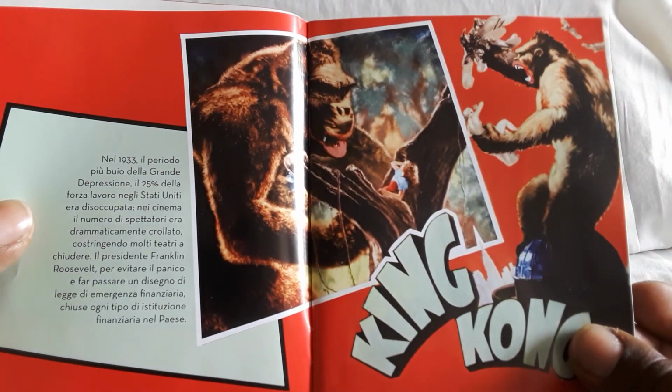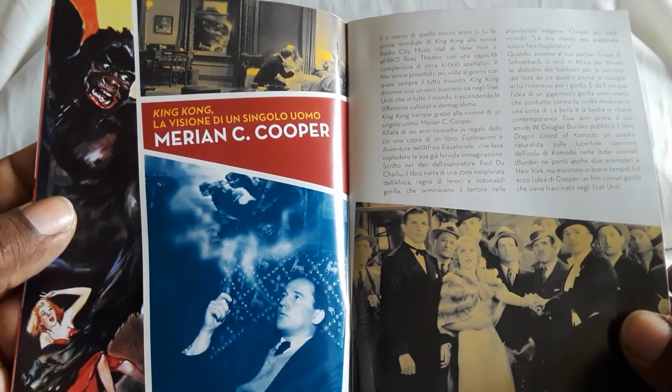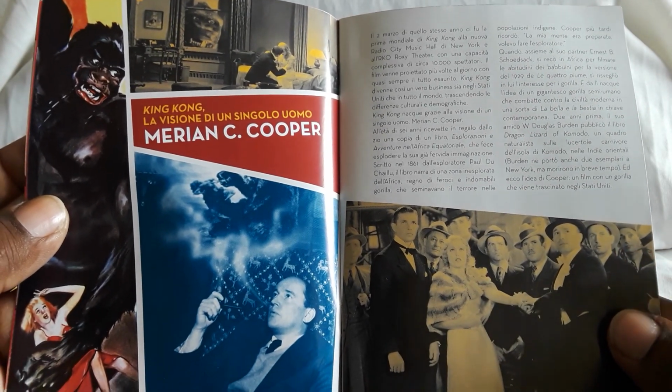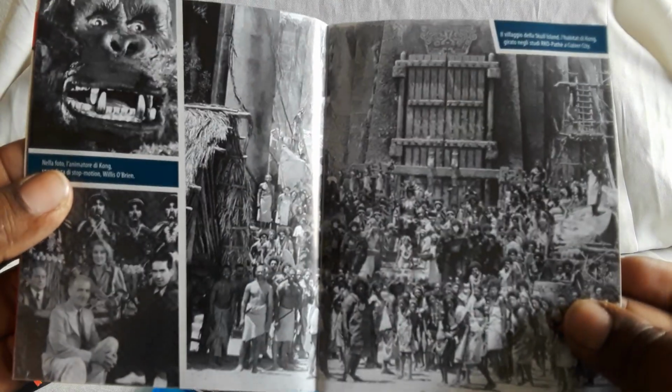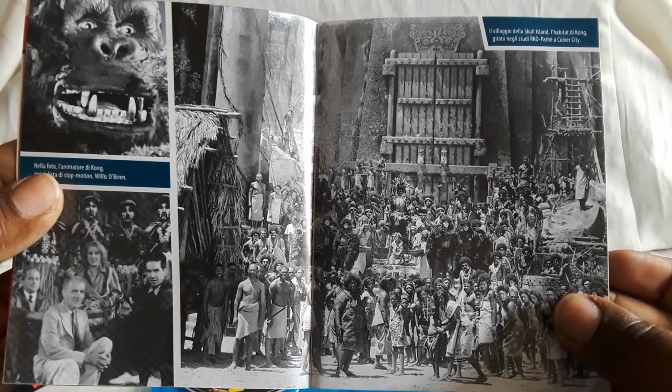That must have been hard to do, especially for some of these older films, depending on how the original reels were taken care of. That could play a big factor. Yeah, the film prints. That's a big shot. Look at that.